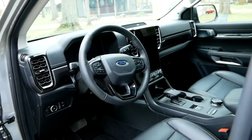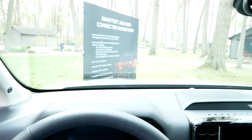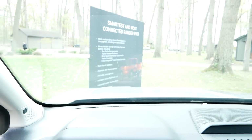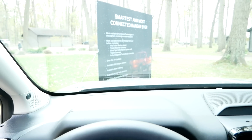They also talked a lot about sight lines in this truck. They really work to make the visibility good. It is a small truck after all, and it does feel it just sitting here in the driver's seat. I'm not sure the perspective you'll get, but it does feel like I'm sitting up nice and tall and I have quite a bit of glass to look out of. Of course, it's hard to comment on until we actually drive it.